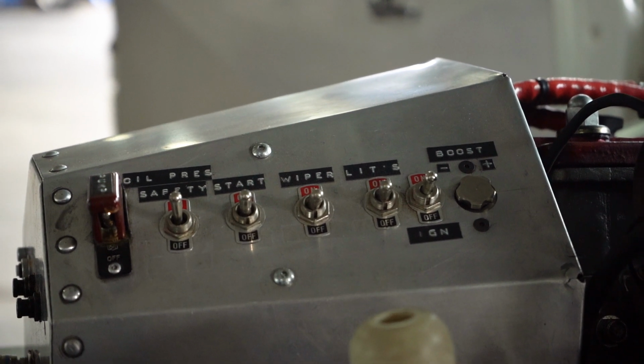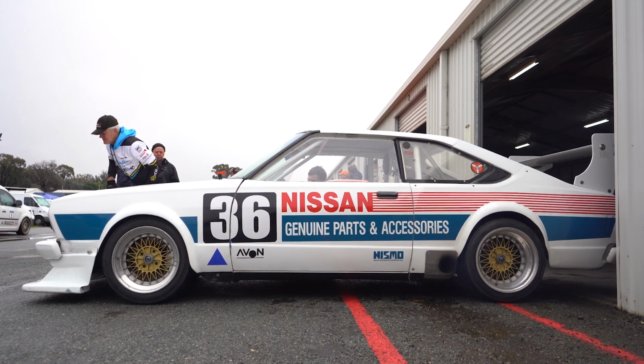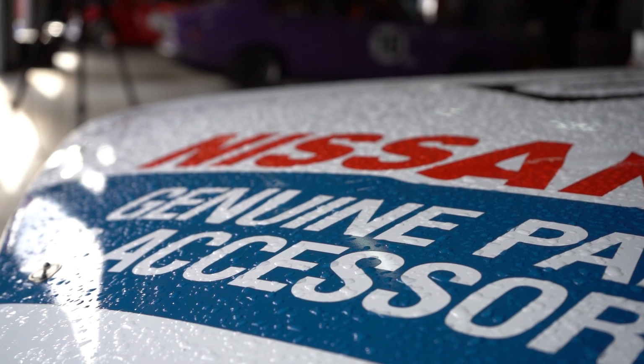So 2-litre turbo, 16 valve. It's not a huge turbo, like I said, and it doesn't make a huge amount of torque, but because of the weight of the car, it still pulls out of the corners really well. I wouldn't say that it's going to come out of a corner as grunty as, say, a Chev, which a lot of these sports sedans are, but as long as you've got it in that rev range and you can get the power down, it's definitely just as quick, if not quicker.